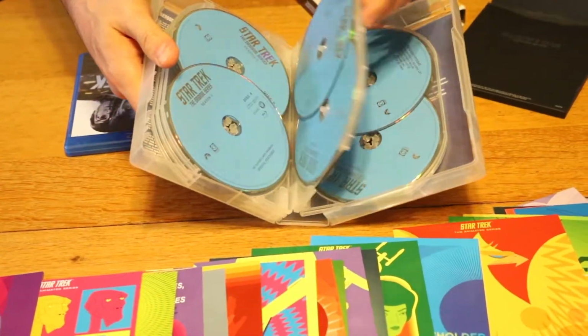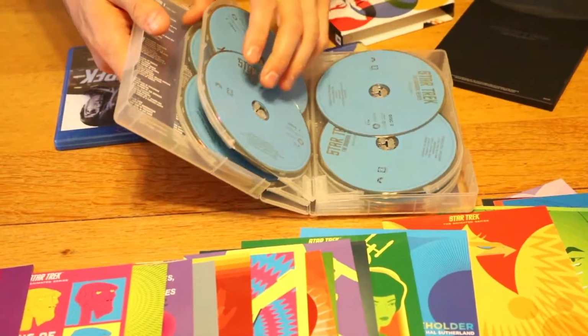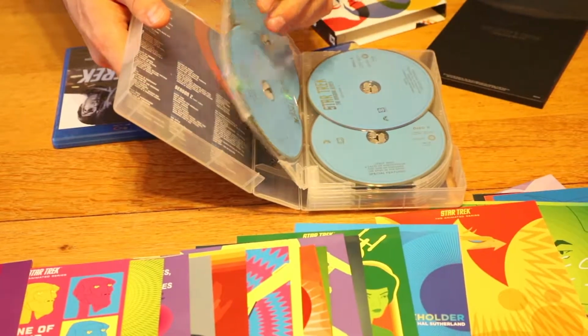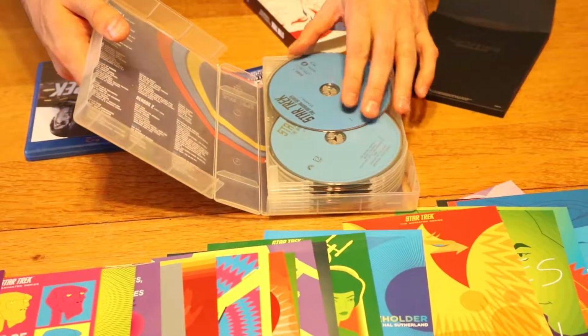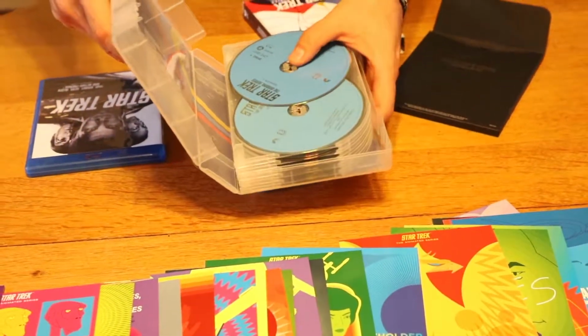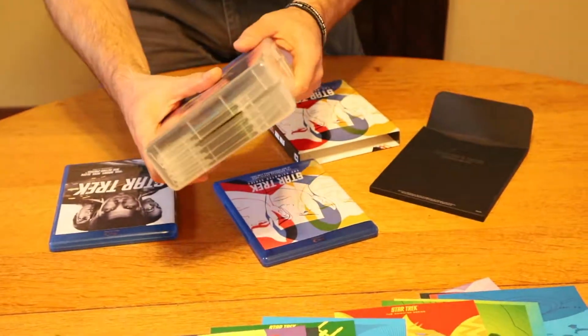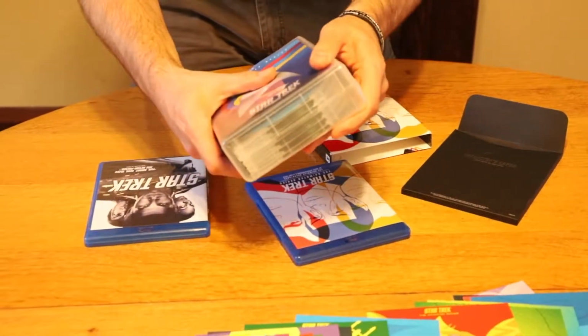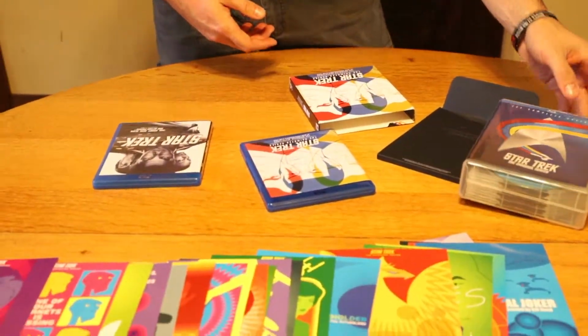I'm going to make sure and go through every disc to make sure there isn't a scratch on any of them. It seems to be one of the common causes of complaints online with these box sets is that they get them brand new, but during shipping one of the discs has fallen off the thing and scratched. So go through each one of them. Right now, let's take a look at one of the menus of one of the discs and see what it looks like on the screen.